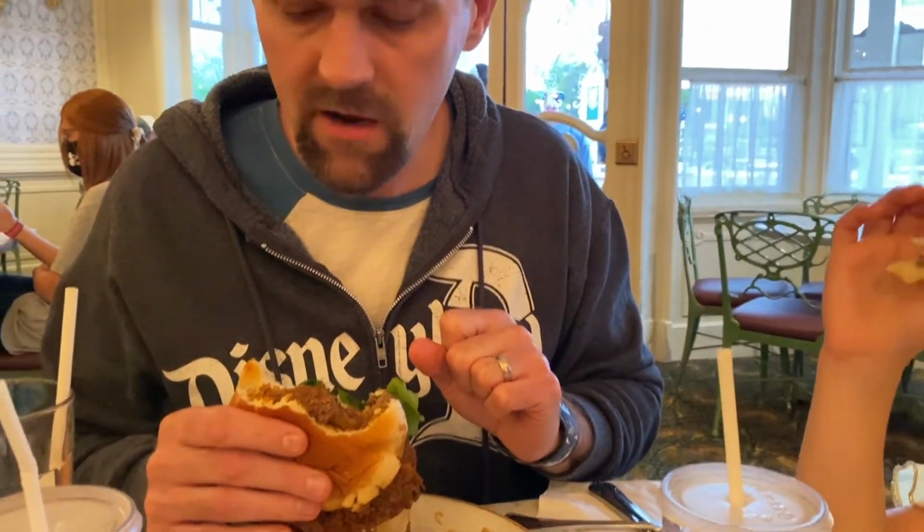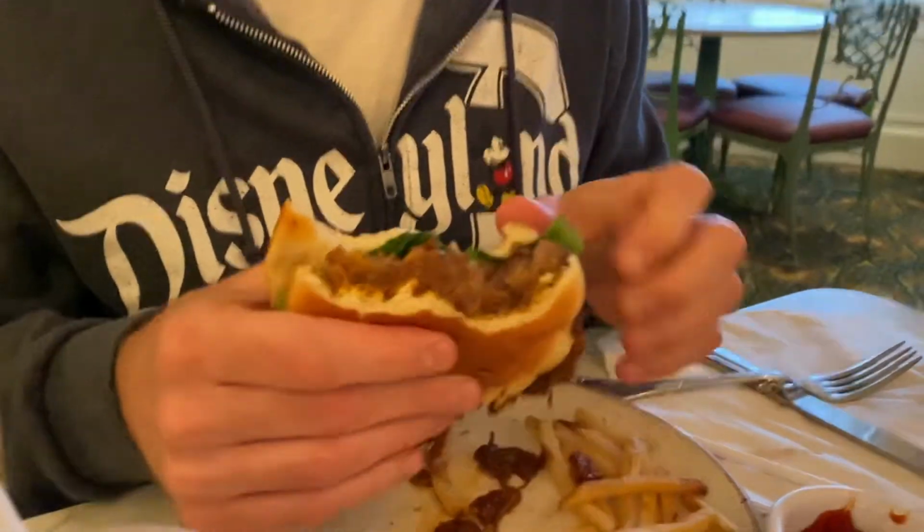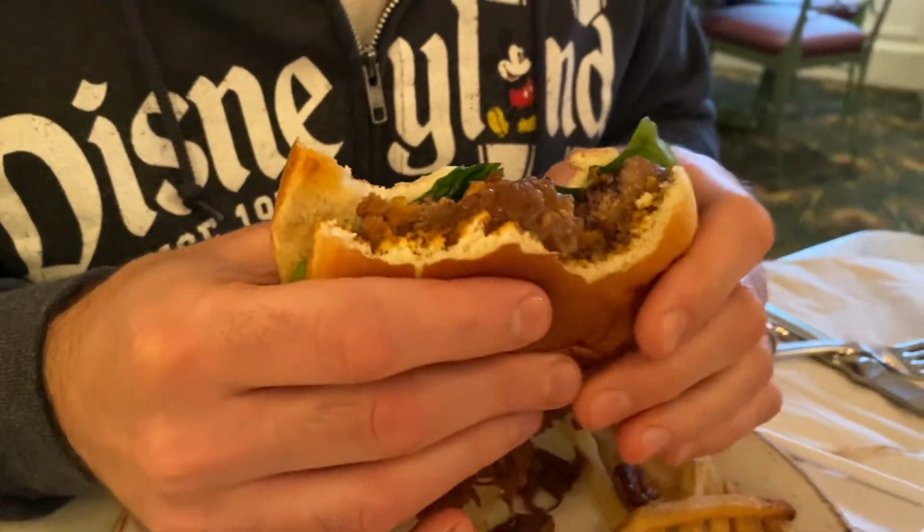The other place I got the burger was Sci-Fi, I think. This is definitely better than that. Better than the Sci-Fi burger. Okay. Nice. Would you order it again? Oh, yeah. That brisket really is. Nice. That barbecue beef brisket on top. That's so good.